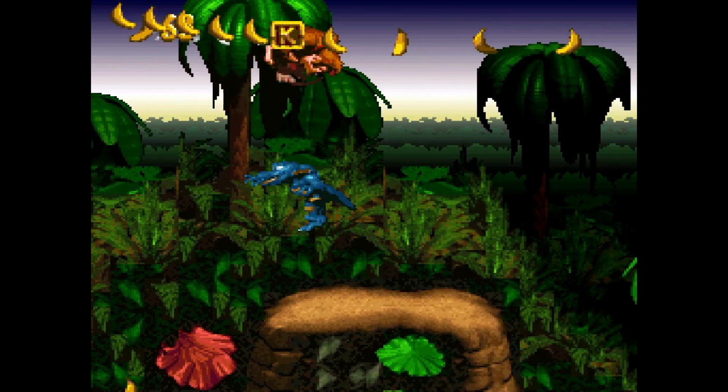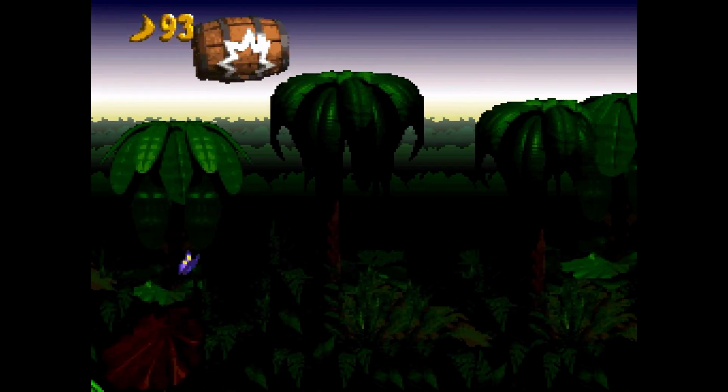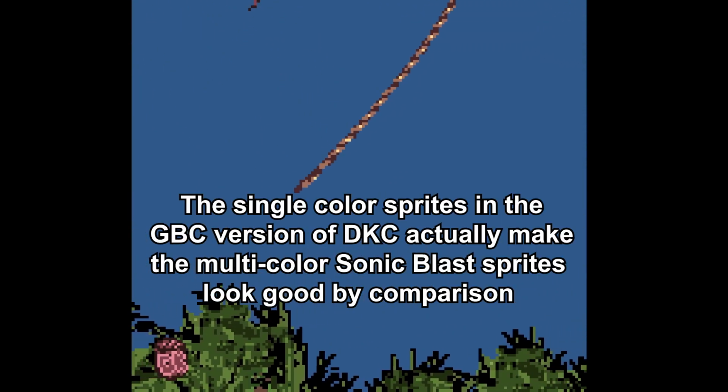Now, don't get me wrong, especially on original Game Boy hardware, it's very hard to see what's going on, so it's still not great. Pre-rendered 3D can look amazing on Super Nintendo and PlayStation and other home consoles, but there really isn't a case to be made for portable systems with super limited resolution.